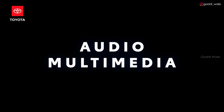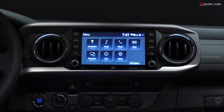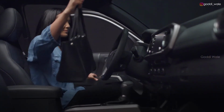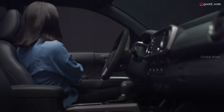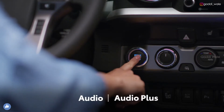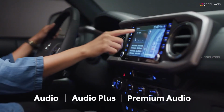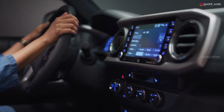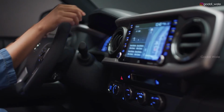Audio Multimedia is Toyota's name for its vehicle entertainment and information platform. With its user-friendly touchscreen interface and advanced connectivity, Audio Multimedia represents the cutting edge of infotainment. Its wide range of features are offered across 3 system levels: the base audio, the mid-tier Audio Plus, and the top-tier Premium Audio. These systems offer audio playback, mobile device connectivity, navigation, apps, and so much more. Let's get to know Toyota's Audio Multimedia a little better.